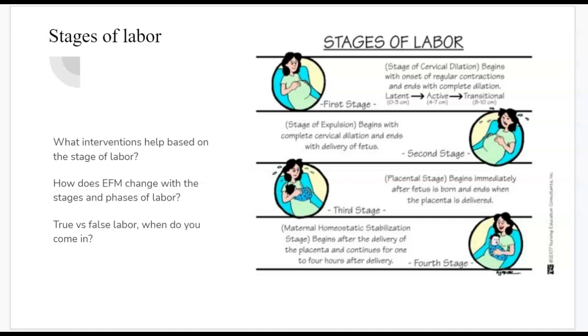Okay, so some things that you'll need to know about how you need to utilize this information for your NCLEX is that how we care for the mother in the first stage changes based on what phase she is. So in the latent phase, we're 0 to 3 centimeters. We're walking around, we're happy, we're talking, we're excited, we're in labor, or we're sick of being pregnant and we're like finally, okay?